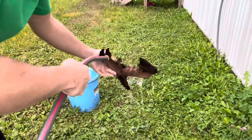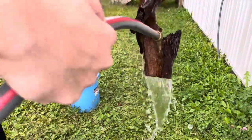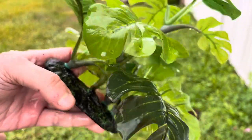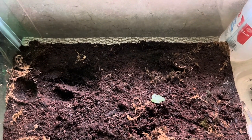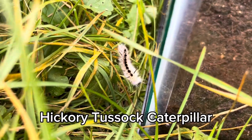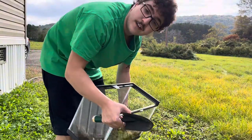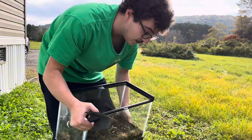First, I started with all his decor and shelter. I just lightly hosed everything and dried it with a blow dryer, but the fake plant had poop stains on it. I had to clean it off myself. As you could tell, the dirt is dirty. It doesn't look fresh. A little hickory tussock caterpillar stopped by. I don't want to just dump the dirt on the lawn here, so I'm gonna bring it all the way over there. So let's go.